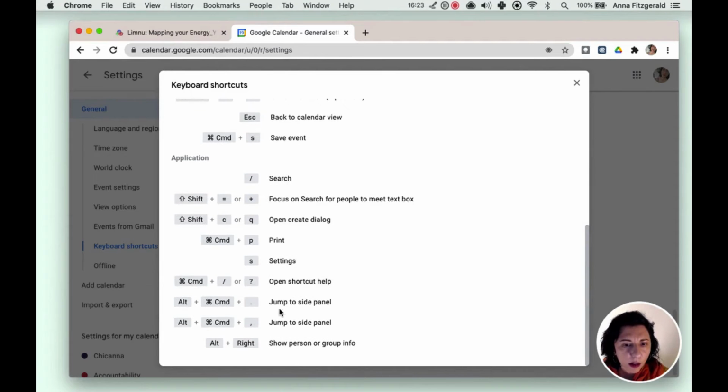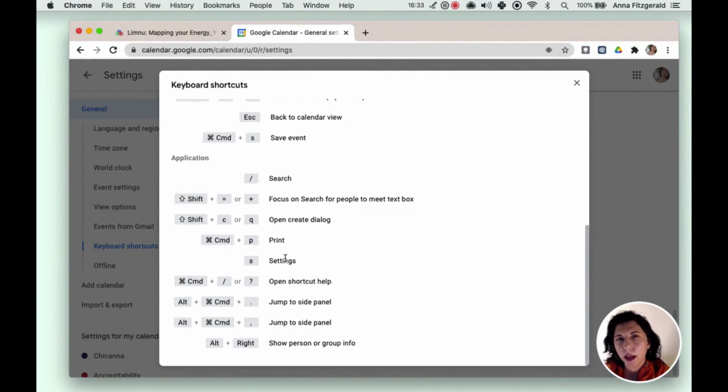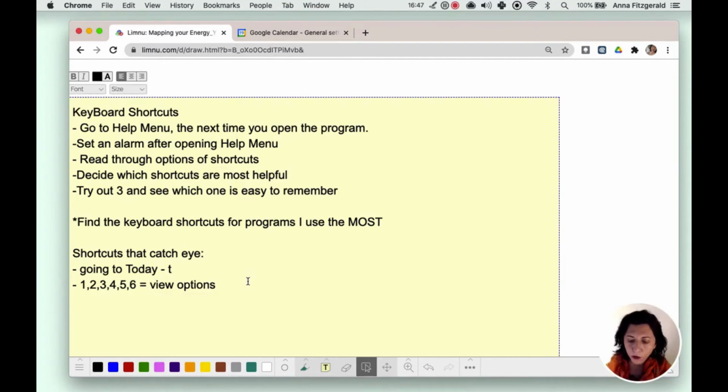You know, I never really looked at these. Print. I don't need to print anything. Settings I actually use a lot because I share a lot of calendars and I coach creatives on how to block out their time and design their life where they have space to create. So I'm going to go with settings. I'm going to go back here. So the final one I'm going to try right now, I am 2 minutes into my 5 minutes, is S, which equals the settings area of GCal.